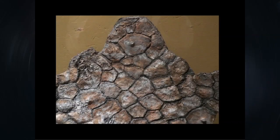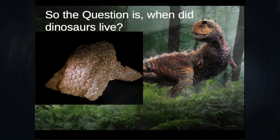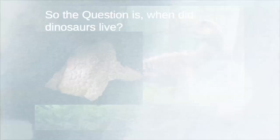Well, this is a cast of fossilized ceratopsian skin. Sometimes, in very rare situations, even the skin is fossilized. And this is hard evidence for the nature of these creatures. They were very scaly creatures. Here's another one. This is fossilized skin of a theropod, and therefore we know that these creatures were very scaly. They're very crocodilian in their exterior. This is not conjecture. We know what they were on the outside.